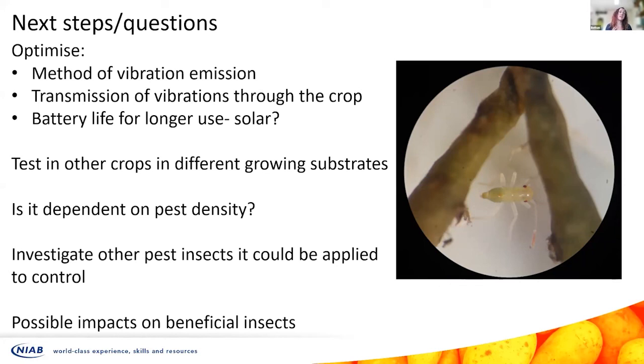As I said, we'd like to test this in other crops on different growing systems like the post and wire to see how that either improves or enhances the efficacy. We don't know if it's density dependent on the pests. So biotromology might work while there's low or minimal pest pressure, but there's no indication of how it would be affected if you have very high pest pressure on crops. There's also other species that we could investigate. And I think that follows on to saying that we're not sure how this is going to impact beneficial insects. So far, I've not found any reference to how this could deter or impact pollinators, for example, or other predatory insects that are being introduced in crops.